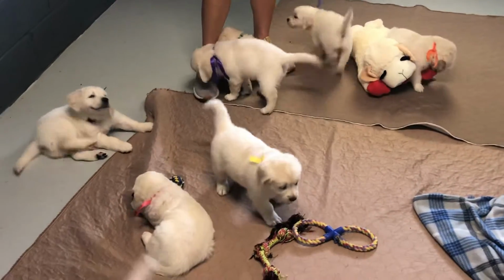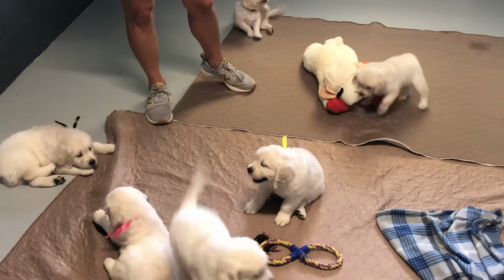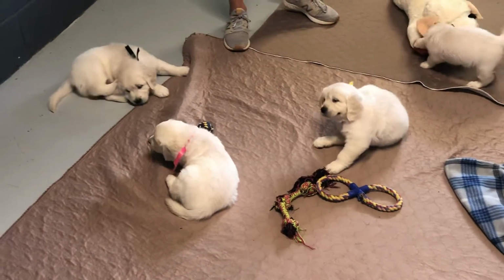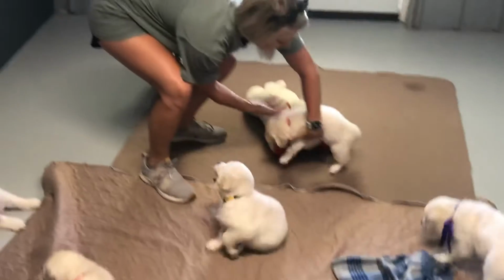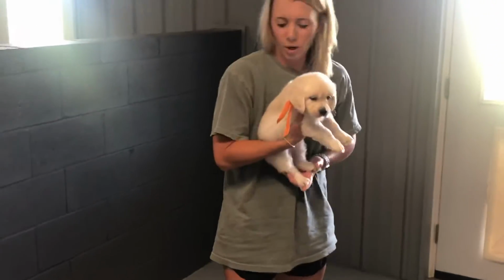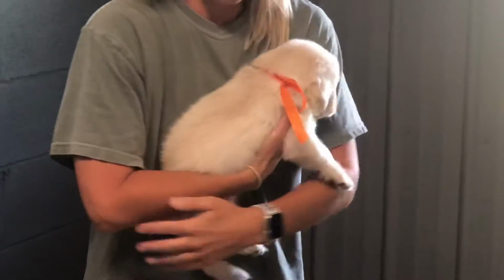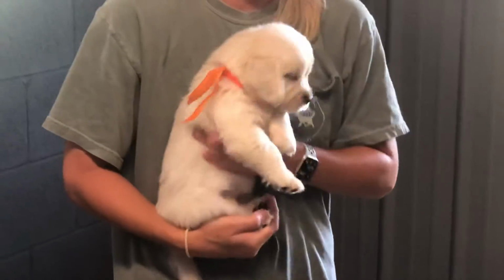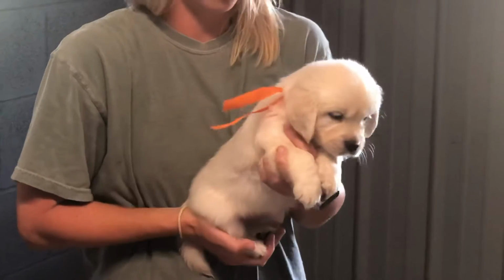To go from the most active to the most laid back. And this is basically what we've seen and really witnessed over the past couple weeks. So our most active and our smallest puppy is Miss Orange. Is the lighting good? Sorry if the lighting's bad. The sun's coming right in right now. But Miss Orange is our smallest by far. She's 4.4 pounds, so she's gonna be a petite girl.